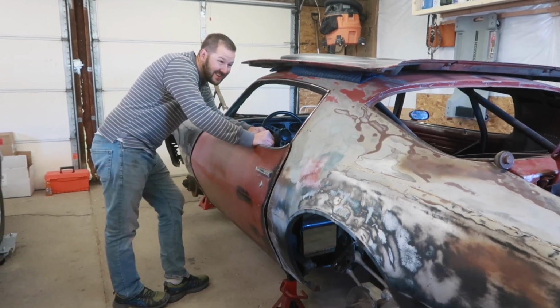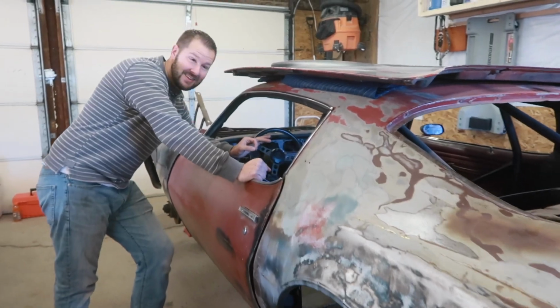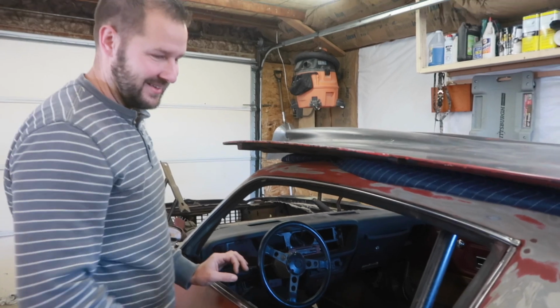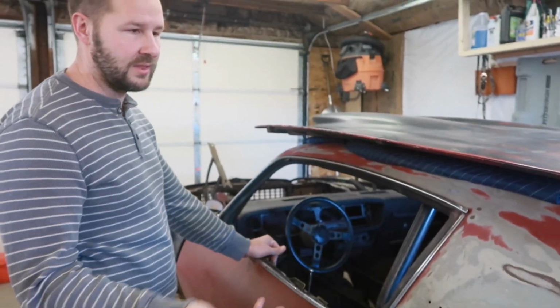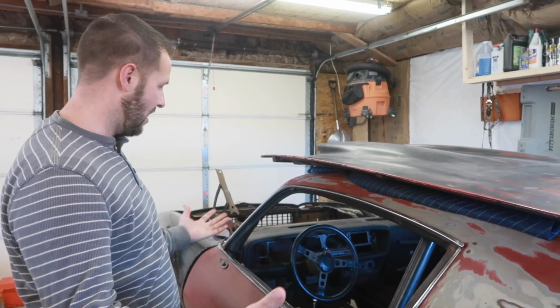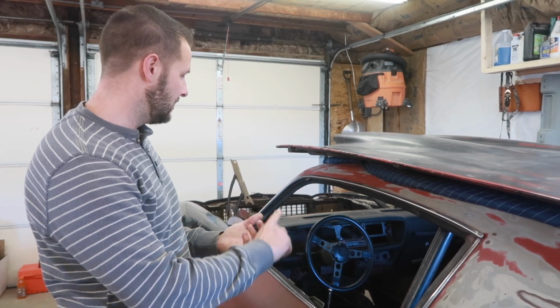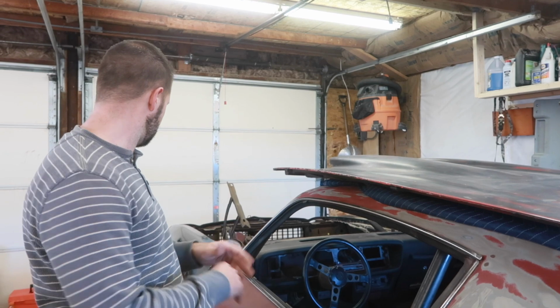The other thing is, there is not a single wire in this car. They're all in a tote next to the car, but not a single wire in the car. Granted I'm putting the LS in, so I'll use that harness for everything, but as far as gauges, headlights, taillights, anything creature comfort, I will have to wire all that.